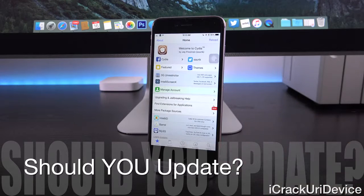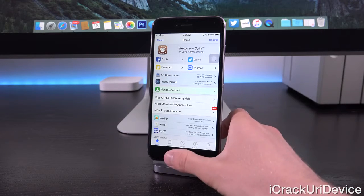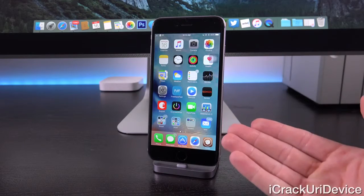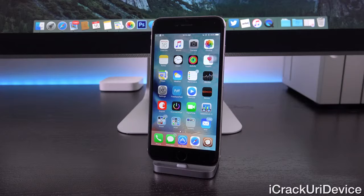If your device is jailbroken, like my iPhone 6 Plus is here on iOS 8.4 or earlier, and you value your jailbreak, definitely do not update, because as soon as you make the jump from whichever firmware you're on to iOS 9, you will instantly lose your device's ability to jailbreak until the next untethered utility is released. So how can we prevent against updating?